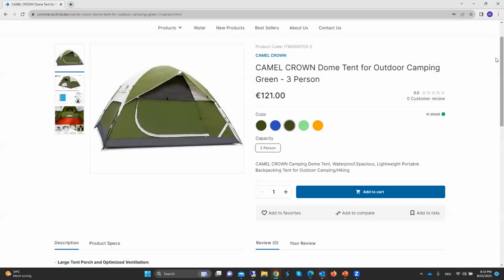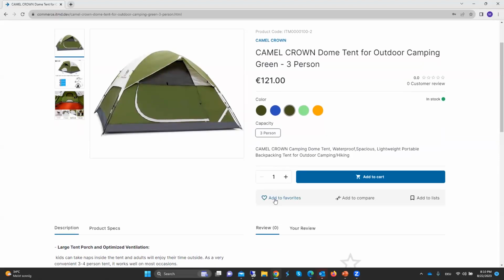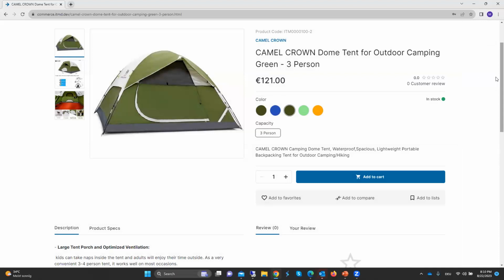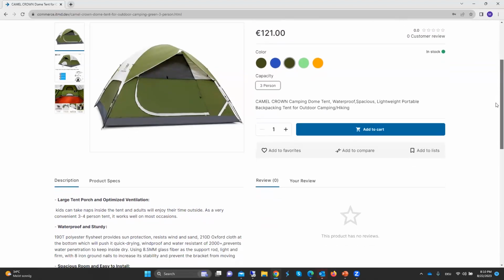And here on the item page, you can see that customers can add this item to a favorite, which is one of the modern B2C features, but they can also add it to a list. So here, customers can create different listings. As an example, here I created a list to order on Christmas season. So I get a reminder from the e-commerce that I have a list created to check it. So this will help you increase the sales.